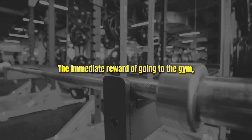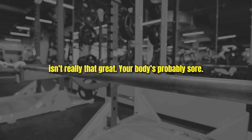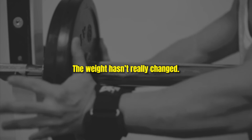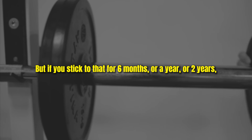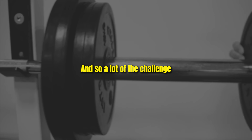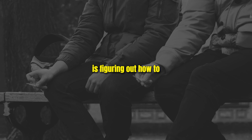The immediate reward of going to the gym, or going to the gym for like a week, isn't really that great. Your body's probably sore. You don't have much to show for it. Your body looks the same. Your weight hasn't really changed. But if you stick to that for 6 months or a year or 2 years, then the ultimate reward is favorable.